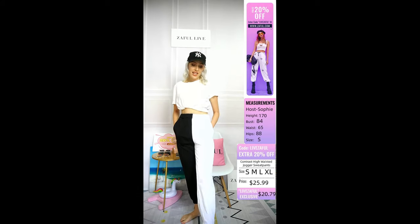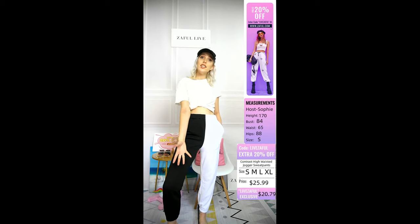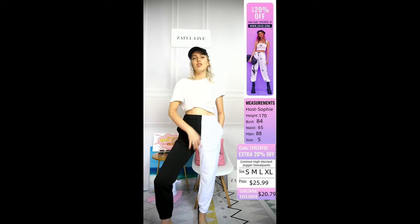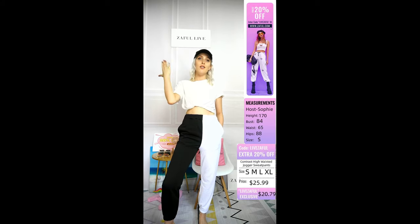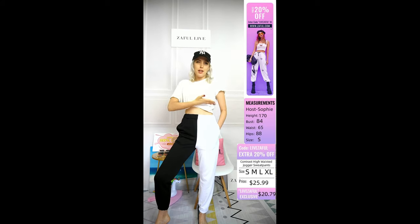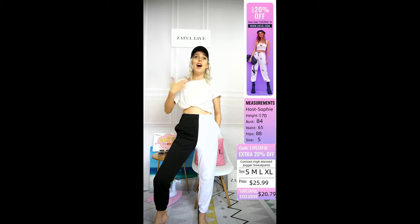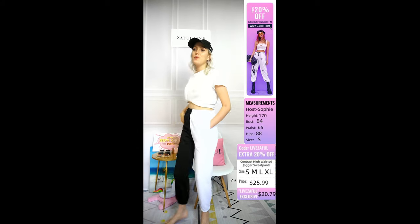I could lounge out in these, I could go out in these, I'd pair them with some chunky trainers or some biker boots, okay? So to dress it up a little bit more, maybe I'd pair with some biker boots. I'd maybe do a crop tee, not that I'm tying up, but a crop tee and then a blazer. That would definitely be a vibe. That would be super cool, okay?